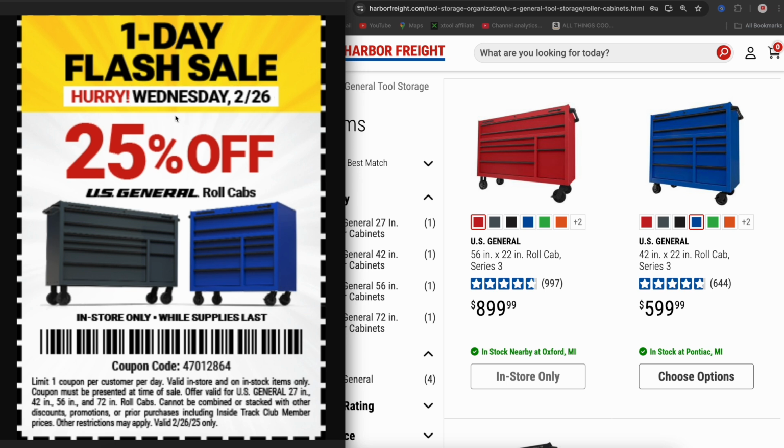Once again, this is for Wednesday, February 26th. This is a one-day flash sale at Harbor Freight. If you guys been waiting around to pick up one of the US General roll cabs on sale, this is probably going to be one of the best deals you're going to find.